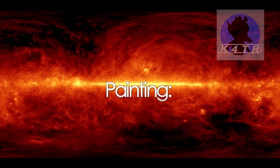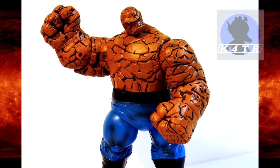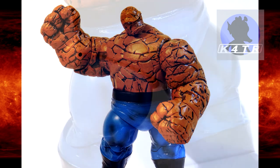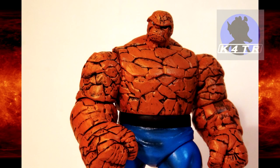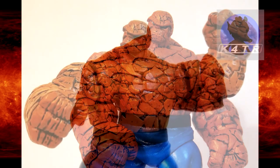Painting. Now, the paint on this figure is mostly really good. He is painted with a really nice orange color, and he has light blue pants that have darker blue paint spray to give the fabric more volume. As you can see here, they have added some dark brown wash on the orange base coat to finish the realistic, rocky look and really bring out the details.